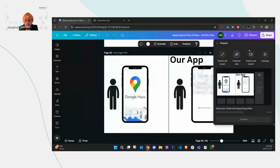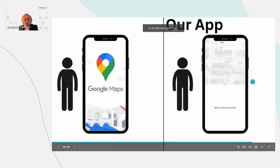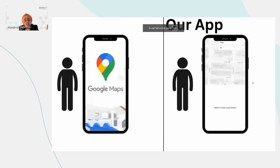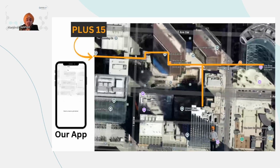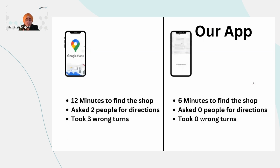We also happened to test out our app by going downtown and giving one person Google Maps and the other person our application. They were told to navigate the same route that I just showed you. And the person who used Google Maps took this route, while the person who used our application ended up taking this route. What were the results? The person who used Google Maps took 12 minutes to find the shop, and they had to ask 2 people for directions, and they made 3 wrong turns. While the person who was using our application took 6 minutes to find the shop. He didn't ask anyone for directions and didn't make any wrong turns.